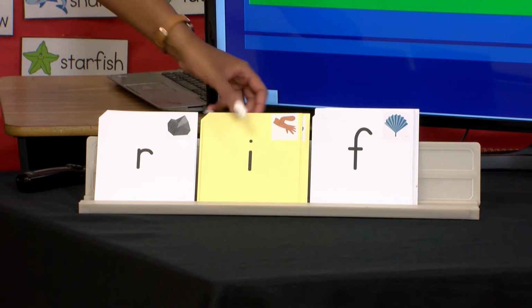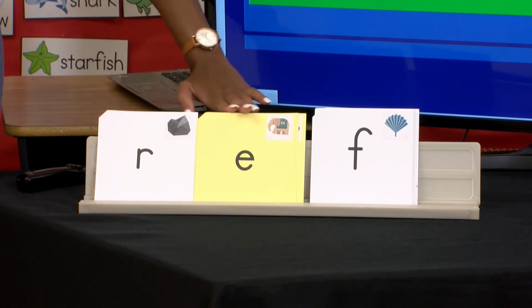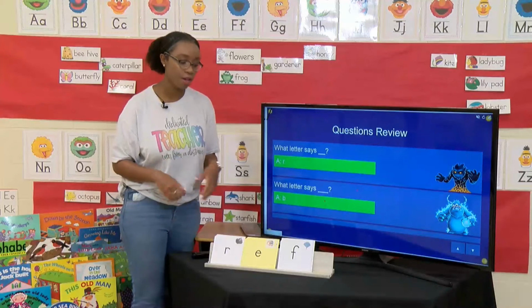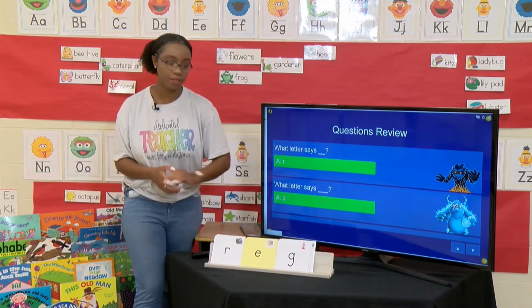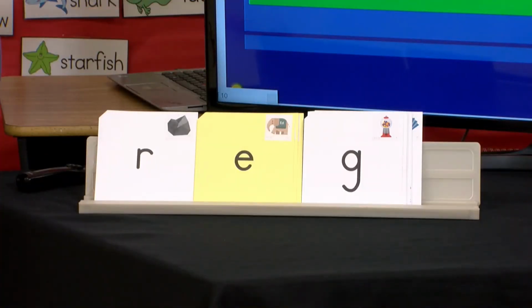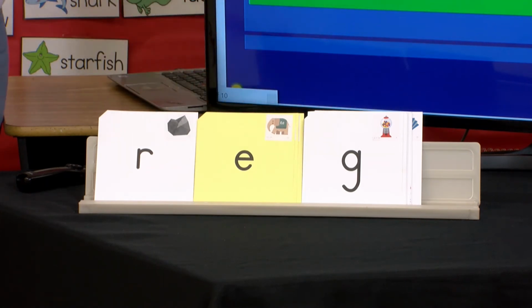Let me hear it, friends. Wonderful, wonderful job here. Let's try the same thing with this word as well, okay? Read. Ref. Very good. Listen to you. You're able to read those words. Friends, we're going to speed up just a little bit. And this time, I'm going to change out our final sound here. You see how that has changed now? So this time I'm going to tap just as before. Read that word. Here we go. Egg. Read. Reg. Very good.